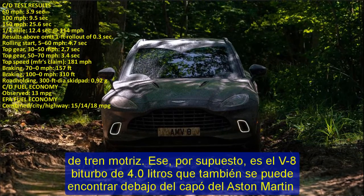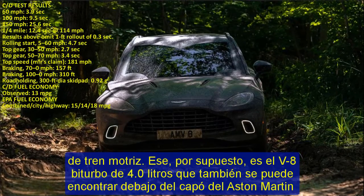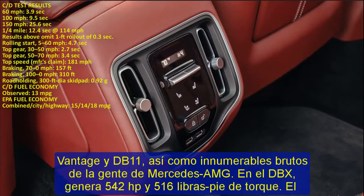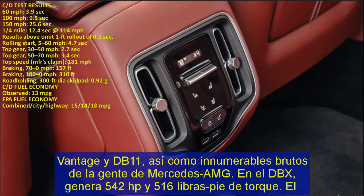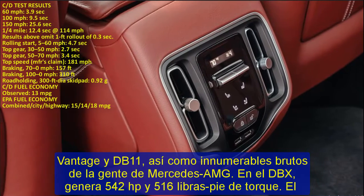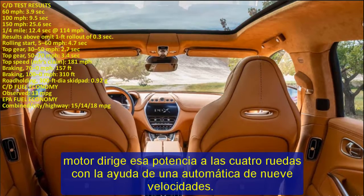Technology. Aston Martin doesn't skimp on tech inside its six-figure SUV. A 10.2-inch infotainment display and 12.3-inch digital instrument cluster are both standard, as are Apple CarPlay and Android Auto. A 360-degree camera system is also included on all models.